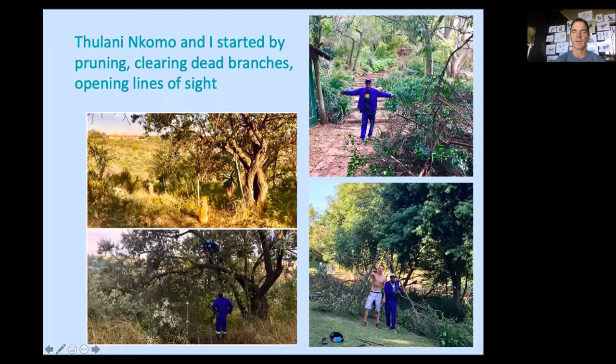I've always been a tree pruner. I've done volunteer work in many parks around the city over the years doing that. And we just started pruning the trees to allow the light and the water to get to the forest floor, opening up lines of sight, because when you can see further, you feel safer. So I thought, if I want to get people to walk back in the park again, they need to feel safe and they need to be able to see. So it was kind of chopping and clearing.